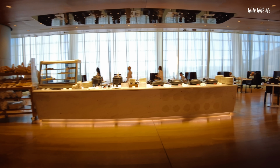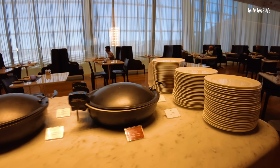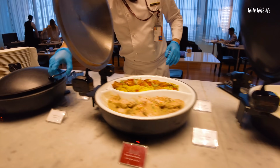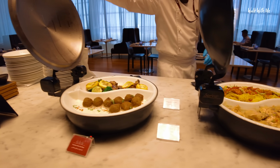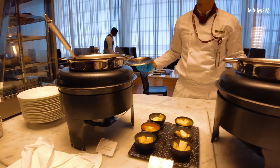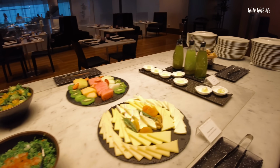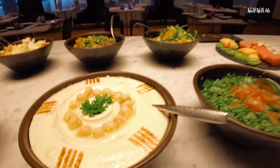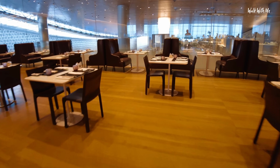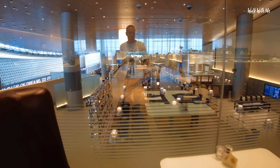Hot food options, it looks like. I don't know what I fancy really. Chicken, beef short ribs with kibbe. Two types of soup. This is the harira, the lentil based soup basically, and this is the seafood chowder. Okay, thank you. I wouldn't want to ruin that hummus. You can see through there, that's the rest of the business lounge, look.